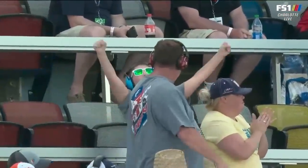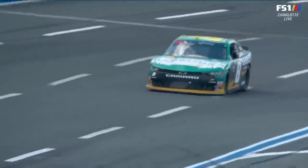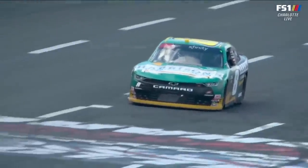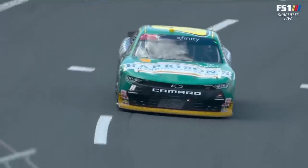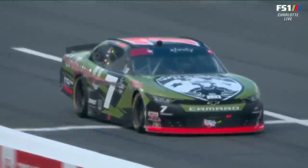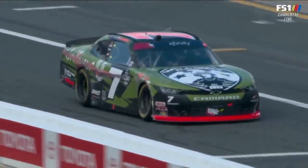And it doesn't matter which team it is. They're all fast. The 9, the 1, the 7, they're all up there. Obviously, the 8 who just won. They're all up there every single week. 1 or 2 of them can have an issue, and guess what? They still win.